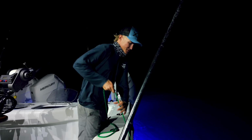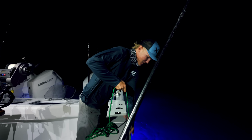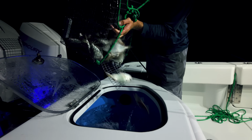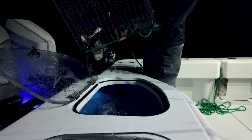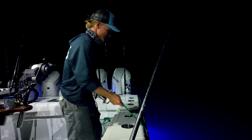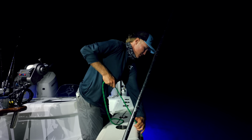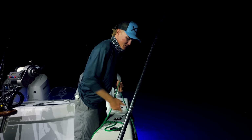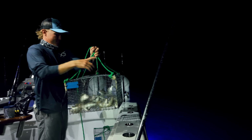Oh yeah, she feels full, all right. That'll do it. All right, first trap was absolutely loaded. That'd probably be enough bait for the trip right there, but we got a second one coming up, and it's also feeling pretty heavy, so we're gonna be more than good on bait on this trip.